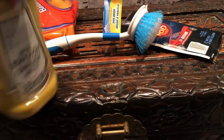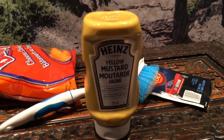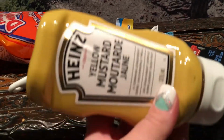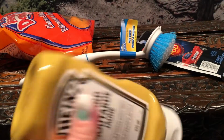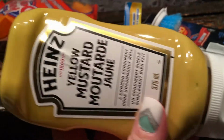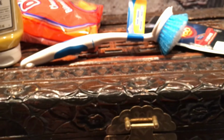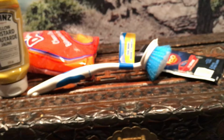Now, for a food perspective, this is a really great deal. So name brand mustard, Heinz. If you like mustard, you know these go for about $2.50 to $3 for one of these. So it is Heinz, and the expiry date on it is next year. So it's not like it's going to be expiring anytime soon. There we go. So November of next year. So Heinz yellow mustard. We love mustard in our household. I don't know if I included this in my last haul, but they also have name brand barbecue sauce, which is a great deal as well.